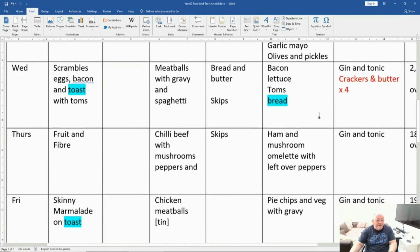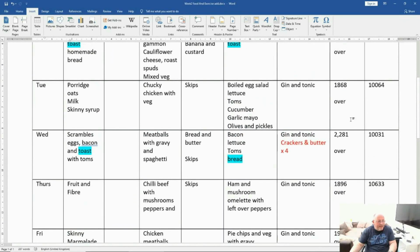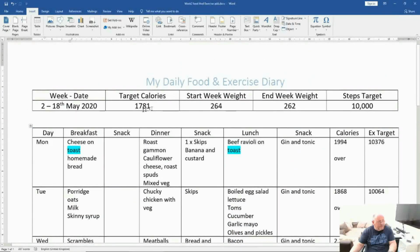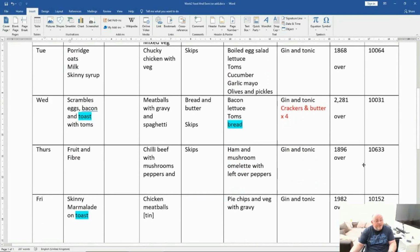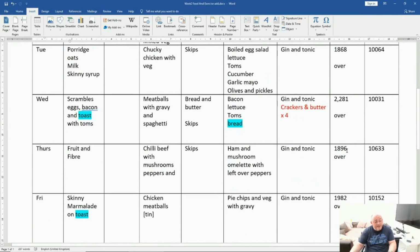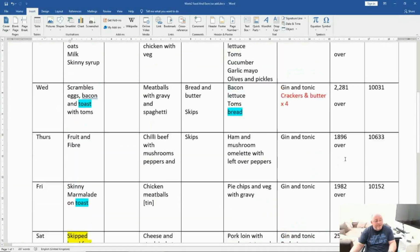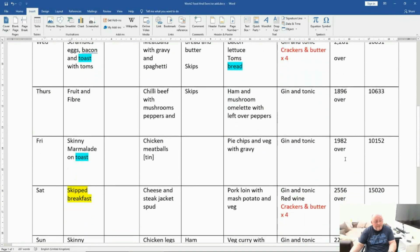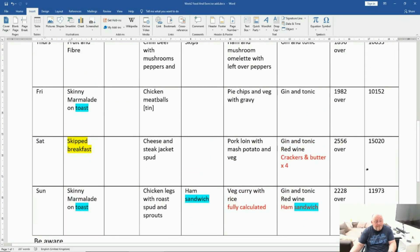So looking at the video that we just seen, it said that every single day I was within the calorie target of 1,781. Once I put it all back through, it's 1,994, 1,868, 2,281, 1,896, and it goes on and on. Every single day was over, rather than hitting the target, which makes it a bad week.